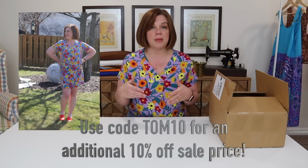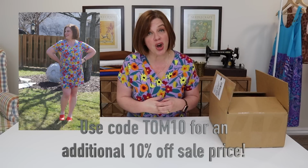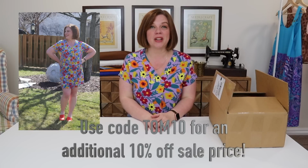I always shorten the body by an inch. So I think that is what happened. So this has turned into a top. Simple fix, because I really love the fabric and I have fabric left over.